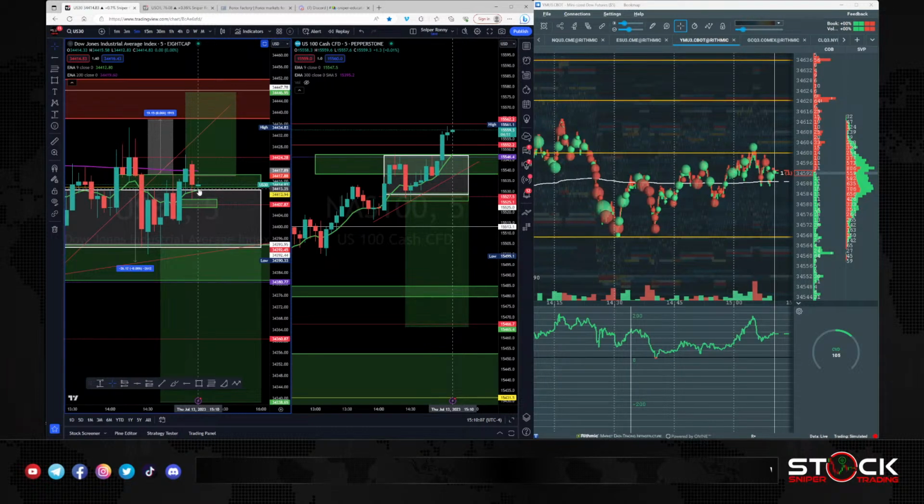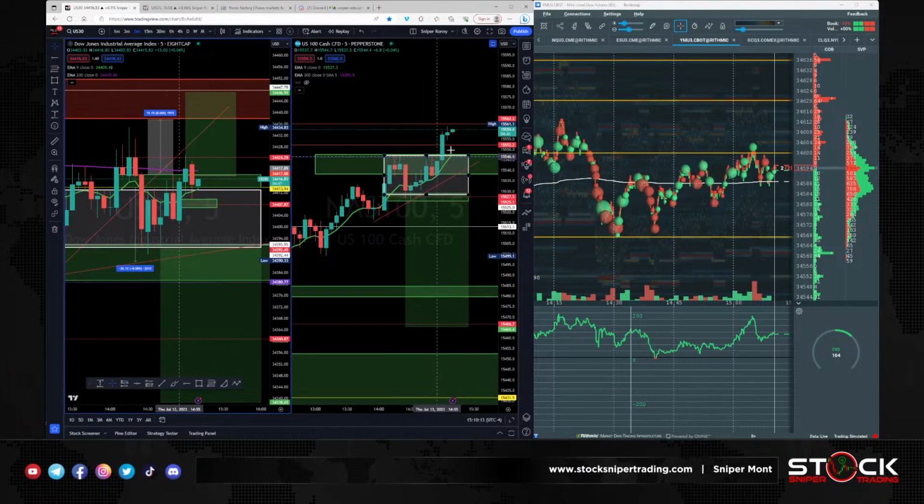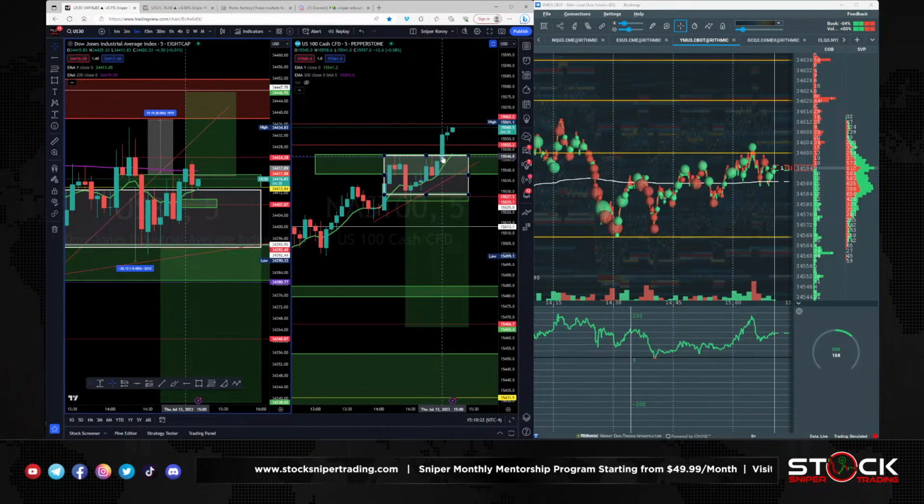Now we're opening up green right at the 9 EMA. It might trade again inside here. We're in this box now. Nasdaq looks like it potentially wants to continue breaking out of here. Go to a break even if you're on Nasdaq. Go to a break even.